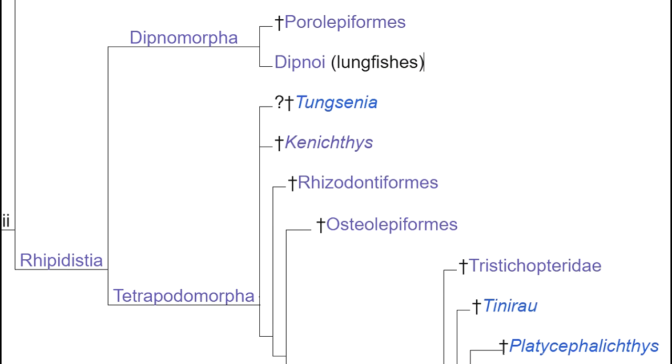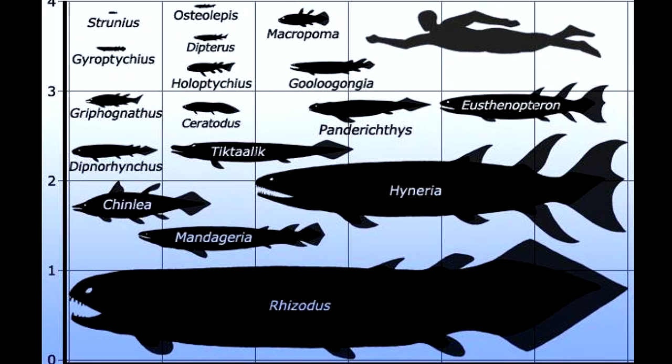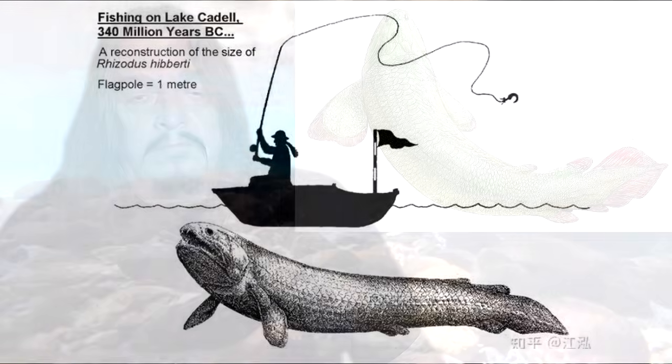We'll take a quick look at some of the side branches, like rhizodonts. Now, these lived in lakes and rivers from the late Devonian into the Carboniferous period. They were the largest freshwater fish ever. If you like fishing and you went back in time to hook one of these, then it has caught you. You're going to need a bigger boat.